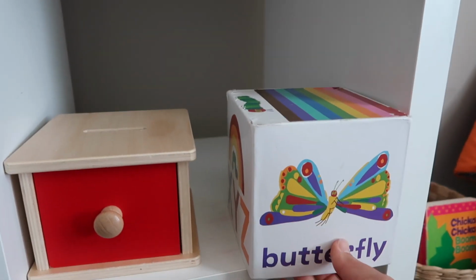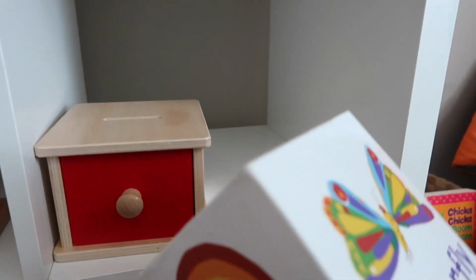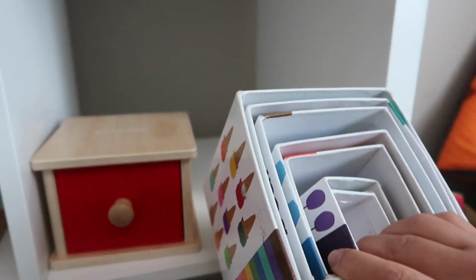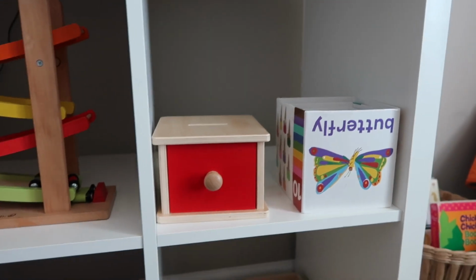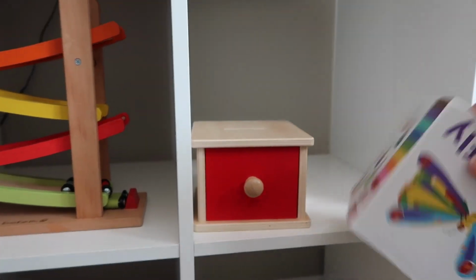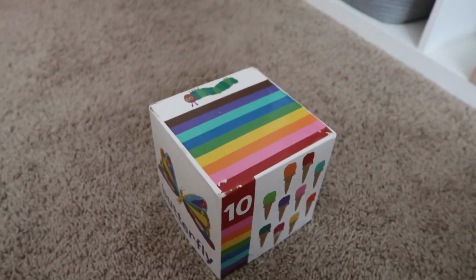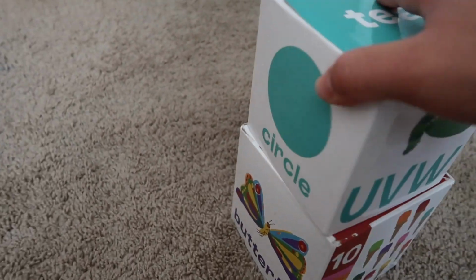So then we also have these stackable blocks. These things are so old. We've had these for over 5 years. They're still kind of hanging in there. These are the Eric Carle ones, and they stack up, and my kids love them. They'll stack the towers and they will continue to knock them down. Then they have the different letters, animals, numbers, shapes, all on the side. These have been around for a long time.